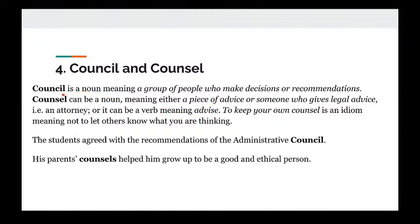So again, counsel with an I is only a noun, but counsel with an E can be a noun or a verb, and they have different meanings but very similar context, like they're both talking about advice or advising. So to keep your own counsel is an idiom meaning not to let others know what you are thinking.